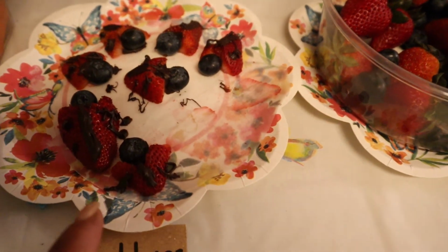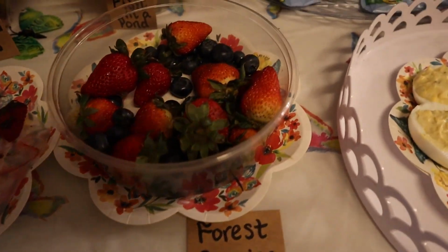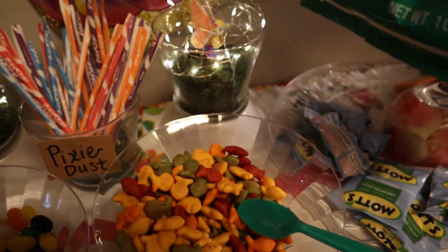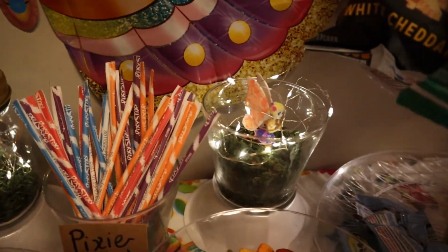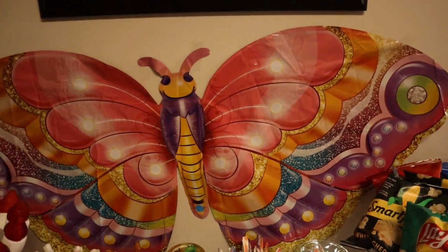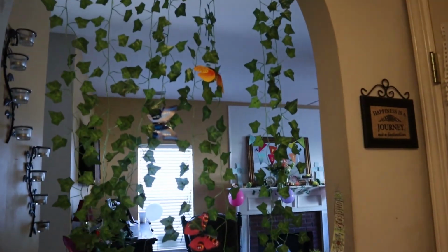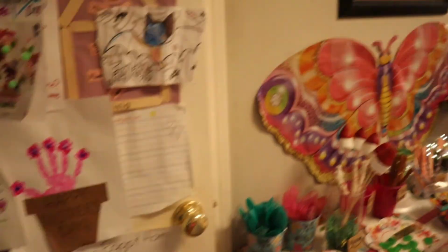Ladybugs, as you can see there, with the strawberries and blueberries with the chocolate on top. Forest berries, fish in a pond, pixie dust that she's got here. And I made some little fairies in a jar, which we'll be doing in a little bit actually with all the kids and just having fun. But she really made it a whole enchanted thing for the kids to enjoy.